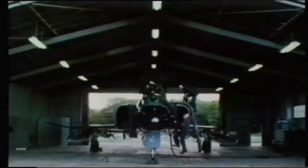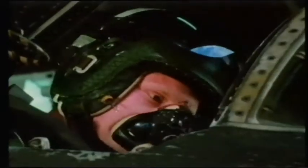Five times a week, on average, an RAF fighter is scrambled on a quick reaction alert. Mission: to intercept and escort any unidentified aircraft which threatens our airspace.